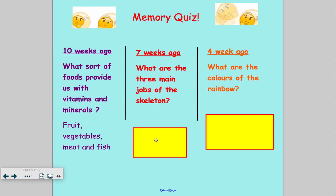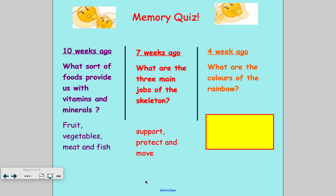The 3 main jobs of the skeleton, can you remember that one? Support, to protect, and to move. Okay, so we said last week the brain is protected by the skull, and our ribs protect our heart and our lungs. Sorry, our ribs protect our heart and our lungs, not our lungs protect our heart. So the ribs protect that.